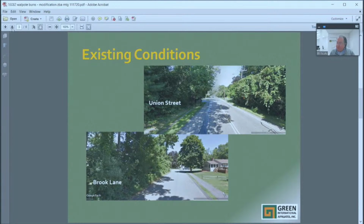Union Street is a 2-lane collector roadway in the project area. It is pretty straight and level. The posted speed limit is 35 miles per hour. It's about 1,100 feet from Pleasant Street, about 1,500 feet from Route 1. There's a sidewalk on the south side of Union Street that reaches from Brook Lane down to Pleasant Street. Brook Lane is 22 feet in width. It has a sidewalk on the east side. On Union Street, the sidewalk is separated by about 4 feet with a grass strip. On Brook Lane it's smaller, probably 1 to 2 feet with a berm. It's about 250 feet long or so, and ends in a cul-de-sac, as you know, with 4 homes currently served directly by it.